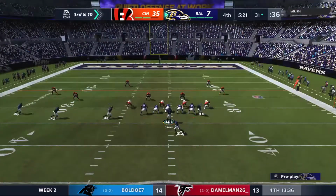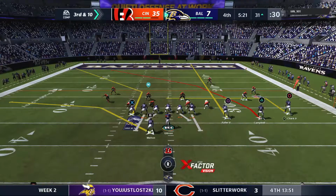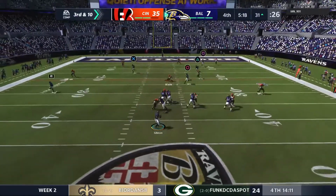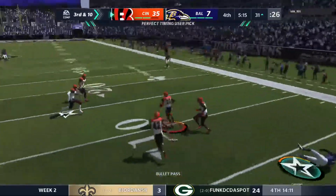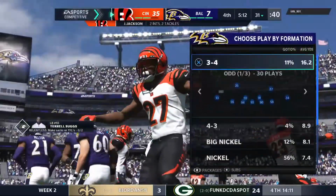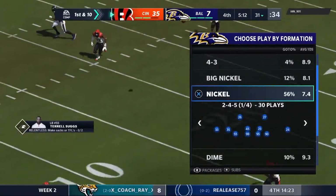So back-to-back incompletions, and that has them staring at a 3rd and 10. They'll look to throw again. And my goodness, another interception. Picked up by J.C. Jackson. And a good return here as he takes it up past the 30-yard line. Well, 3rd and long that time. He was trying to make something happen, but a little too risky.